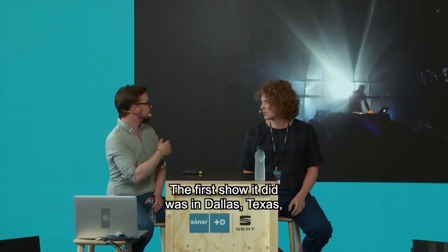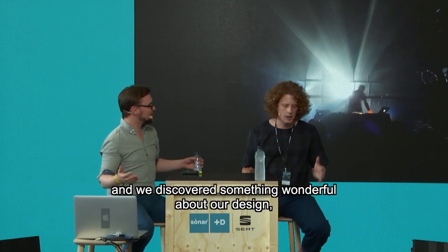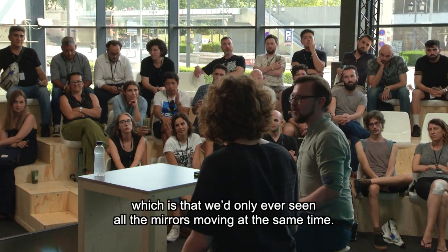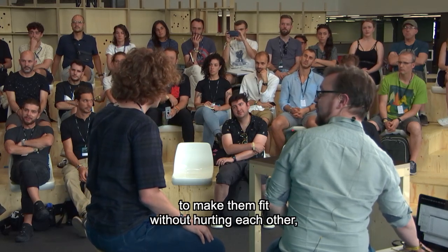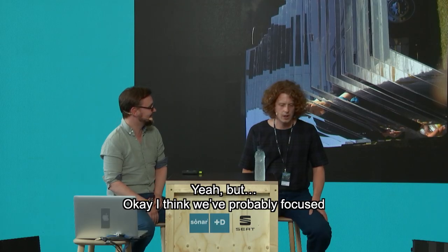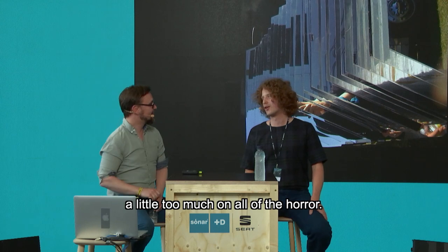The first show was in Dallas, Texas, and we discovered something wonderful about our design, which is that we'd only ever seen all the mirrors moving at the same time. We'd never seen them moving against each other, and they actually liked to bang into each other. So we then had to cut them to make them fit without hurting each other, which meant doing that whilst on the road.